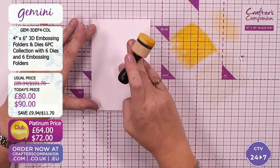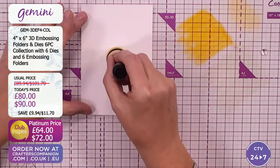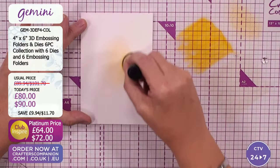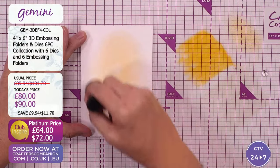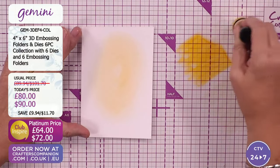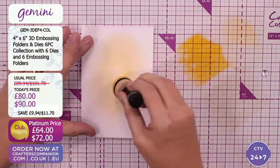And I'm going to go round in a circular motion. Not too worried about the centre because we're going to cut the centre away. So what I'm actually going to do, I'm going to go down in the centre because that bit's going to come away. And then I'm just going to go round and enlarge that oval as if you've got like a glow. Now, if you start running out of ink, you don't need to add any more glycerin, but you can pick up some more colour from the mat.